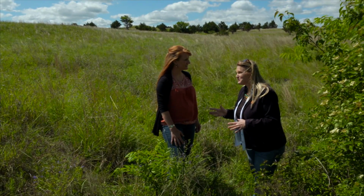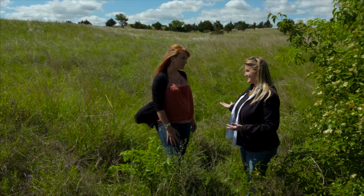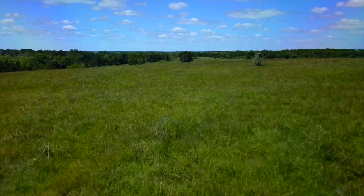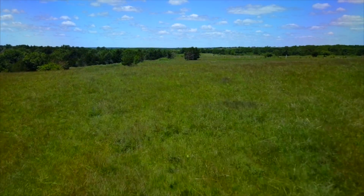Yeah. I want to also mention to our viewers that it's important not to go out into the rangeland and dig these up. Yeah, definitely. A lot of them won't transplant well because of the taproot and stuff, correct? Yeah, so a lot of these plants are really best started from seed.